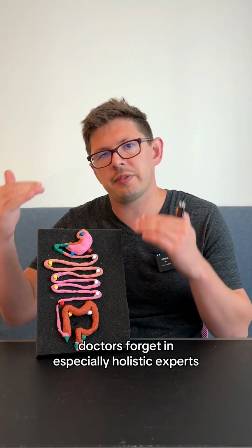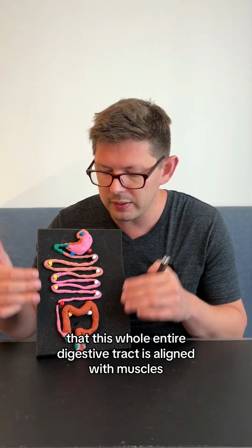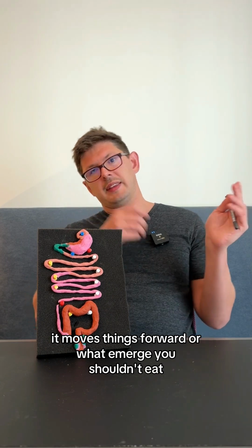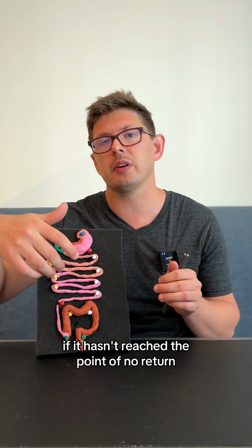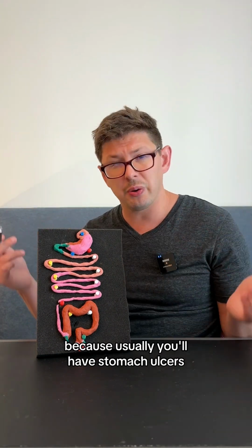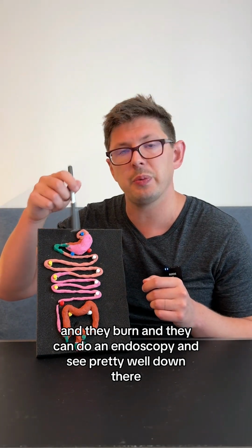I think GI doctors forget, and especially holistic experts, that this whole entire digestive tract is lined with muscles. It moves things forward, or in an emergency, you shouldn't eat that, it moves things backwards and we vomit if it hasn't reached the point of no return. Usually stomach symptoms don't get thrown under the IBS label because usually you'll have stomach ulcers and they burn, and they can do an endoscopy and see pretty well down there.